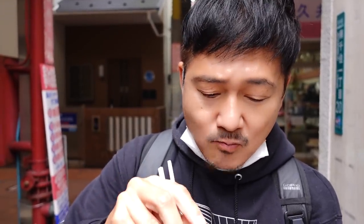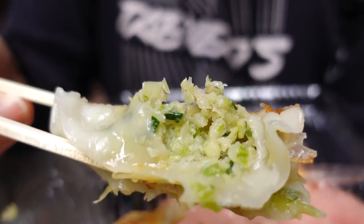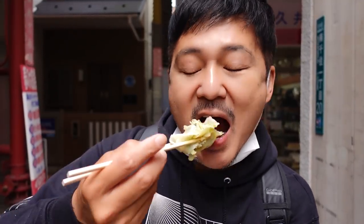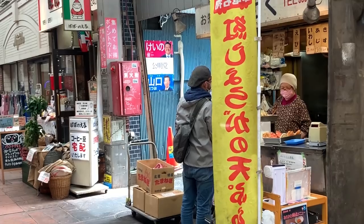Really. My goodness. Look at all those vegetables inside. Look at that. These are the kind of shops you want to go to that specialize in just one thing, and this place specializes in gyoza. Thumbs up here.